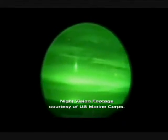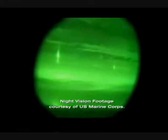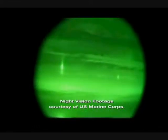There we go. Big vertical streaks in the sky. Come on, we're going to record on this side. I have no idea what the hell they are. Santa, unusual encounter, or whatever it is. Unusual sighting.